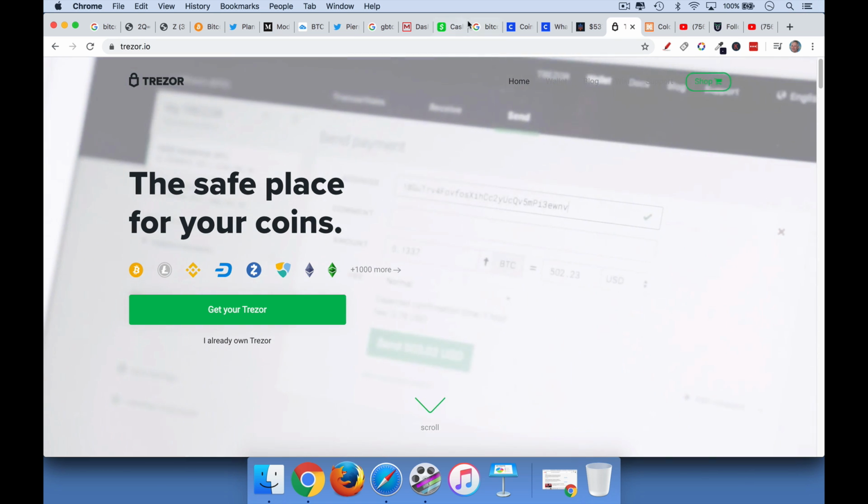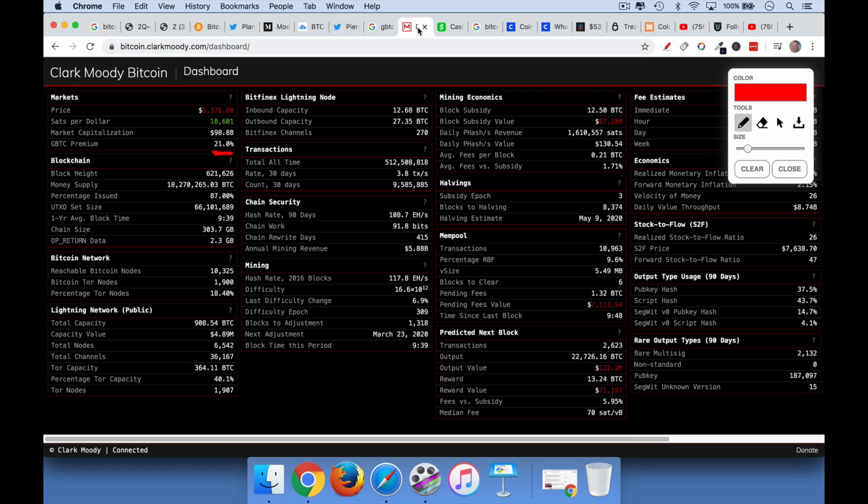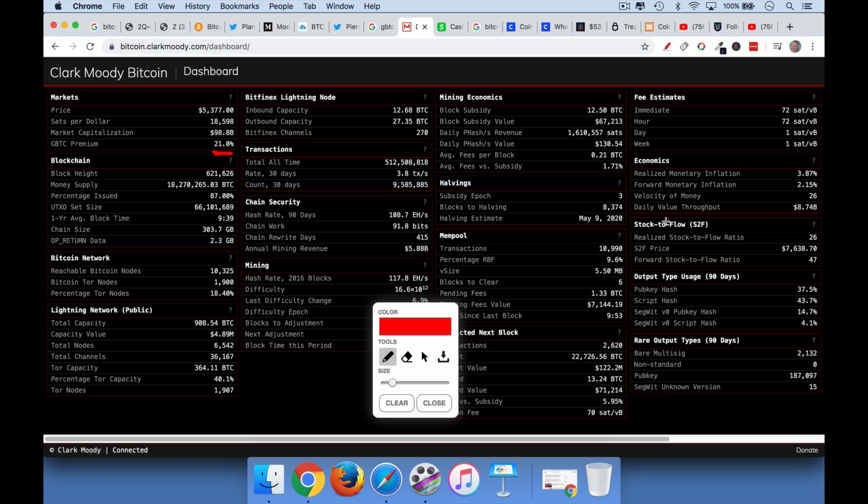So big picture, money printing, Bitcoin halving coming in May of this year. I love Bitcoin here. It's just trading irrationally low. If you look at this dashboard, which I'm going to link to below, and you look on the right side where it says stock to flow, this will give you the Plan B stock to flow model price. You can see it's currently at 7,638, whereas Bitcoin itself is just at 5,374. So it's trading below where it should be trading right now, according to the model.